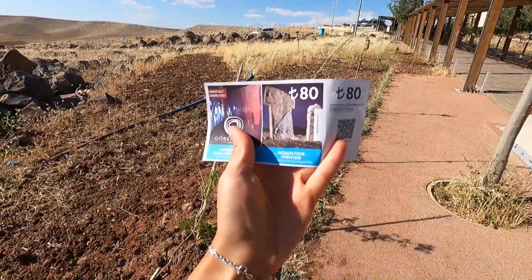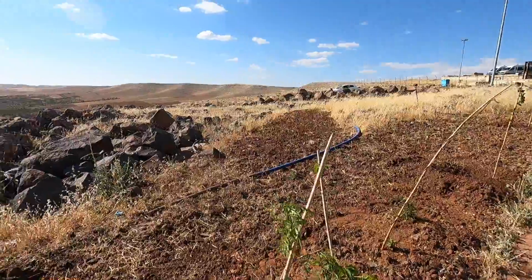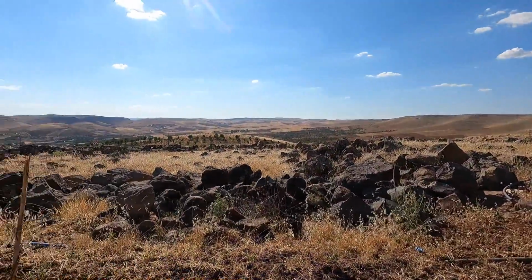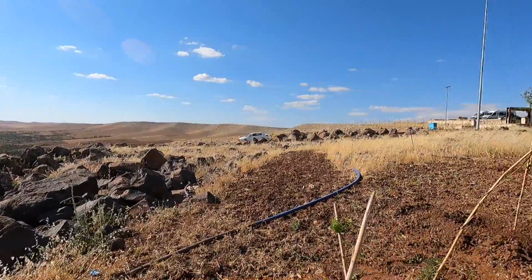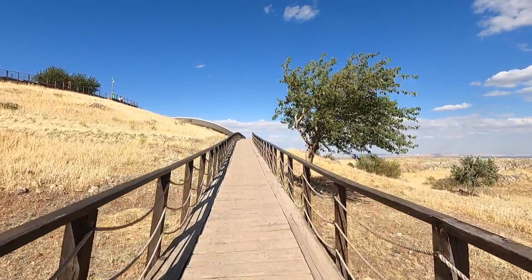Ticket 80 lira, and I have to say, once the bus is outside the city, the landscape gets really, really stunning. I really have to show this.